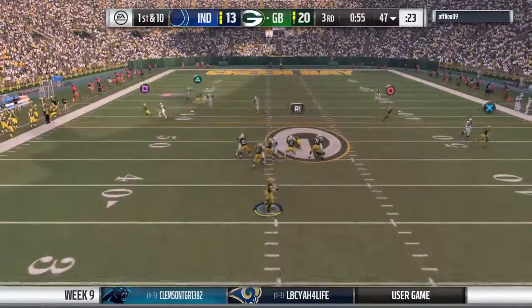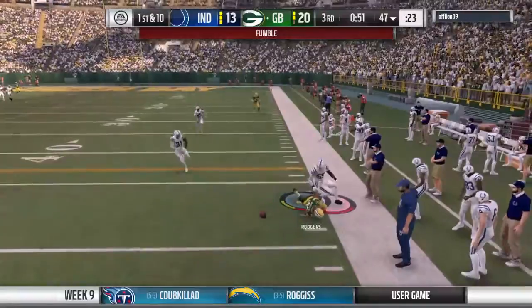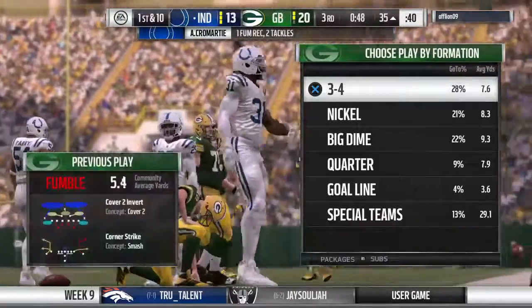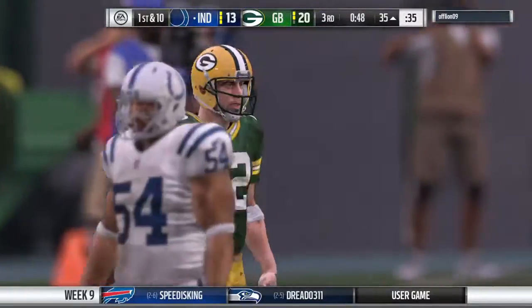On 1st down, Rodgers. And Rodgers has it over on the right side. The ball comes out, and the Colts pick it up. And the return here is stopped at the 35-yard line. And now Indianapolis set to take the field.